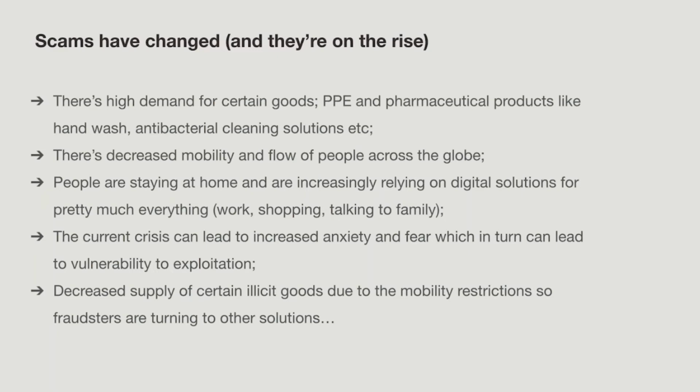These measures have prompted them to make some changes in how they operate and how they engage in their criminal activities. Some of the factors that have prompted these changes are the high demand for certain goods, such as personal protective equipment and pharmaceutical products, the decreased mobility and flow of people across the globe, and the fact that citizens are remaining at home and relying on digital solutions to do pretty much everything, working, shopping, etc. Also, criminals are really exploiting new vulnerabilities in people, because obviously a lot of people are feeling really anxious about the whole situation. Criminals know this and they have no problems exploiting it. And finally, there's a decreased supply for certain illicit goods that criminal organizations usually rely on for their business, such as drugs and arms. These are the main reasons why scams have changed.